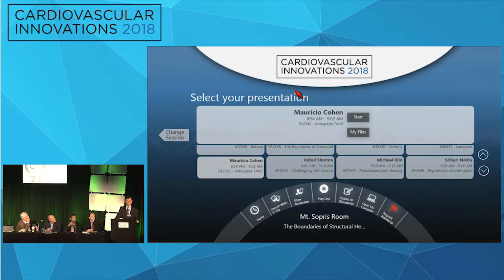We had to use a 26 French sheath to do it. And I think the transapical was 28 French at the time. So we used a 26 French to deliver the 23 millimeter valve. I think at the end of the day, there've been many developments, but the technical aspects of this case are probably the most important.